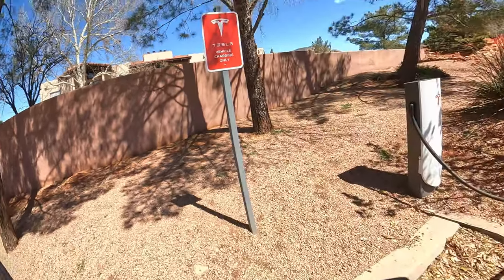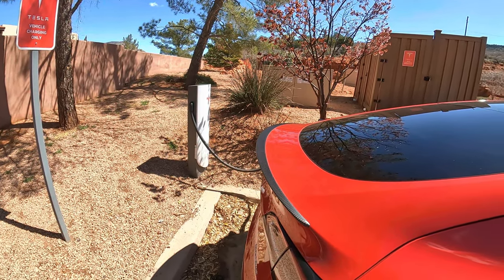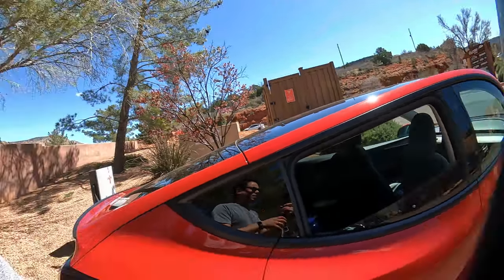So we have stopped to charge our Tesla. One thing which I have realized, with these charging stations here, it seems like Arizona has the largest number of supercharging stations per capita by the population, and the largest number of Teslas. There are so many Teslas running around here, man. I mean, when I'm standing, there are almost 8 Teslas charging here.